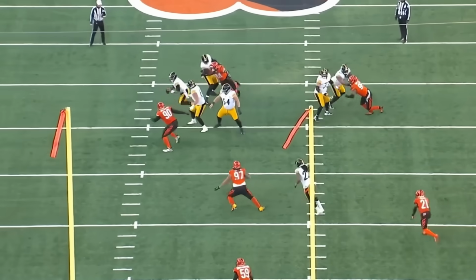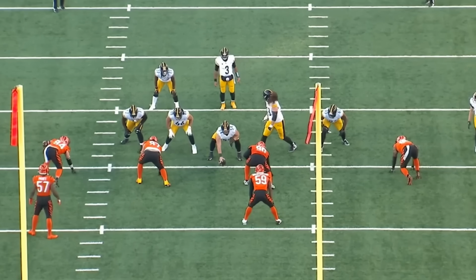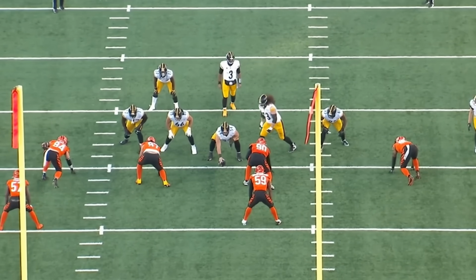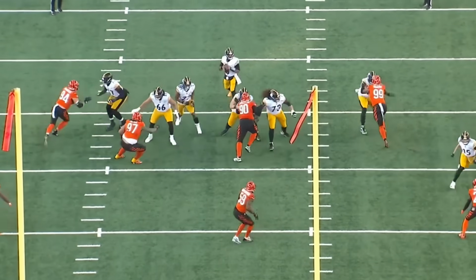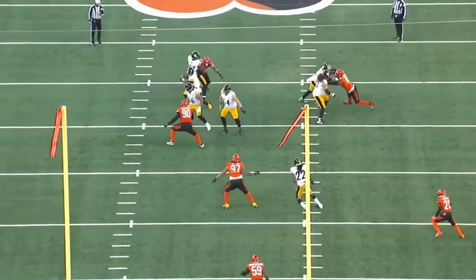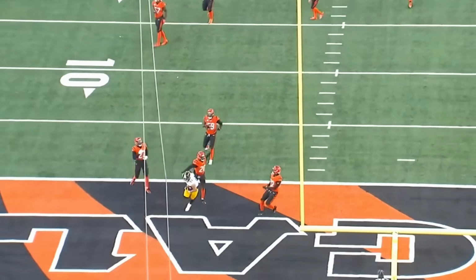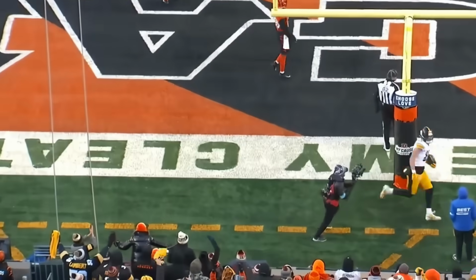And you see the guys up front holding their own as well, right? It's a good job here by the 5 guys up front. 5-on-4 situation, the running back's going to just release after he makes sure the inside linebacker doesn't blitz. Russell Wilson steps up, takes a hit, and delivers a nice 25-yard touchdown pass.